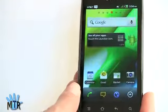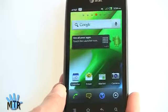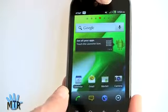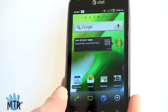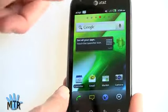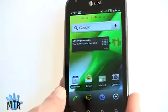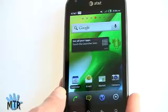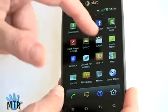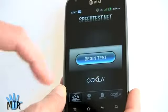Reception on the phone is pretty good. We noticed that it's about 5 dB lower in terms of actual measured signal reception versus the Skyrocket and the Vivid. But don't be fooled by the bars up here. All the other AT&T LTE phones so far use different bars to show you HSPA plus reception versus LTE. This one always shows you the HSPA plus reception. We actually don't have all those bars right now in terms of signal strength. We should be seeing about 2 to 3 bars right now. But nonetheless, it does very well in speed tests, even with that slightly lower signal, and voice quality is very good. I'll show you our speed tests here.